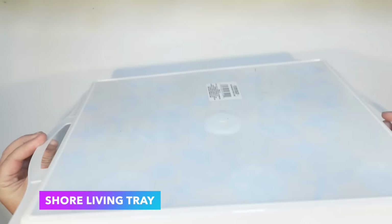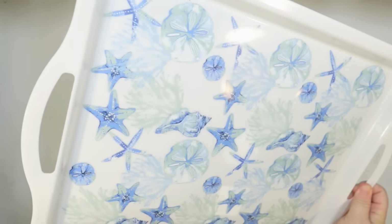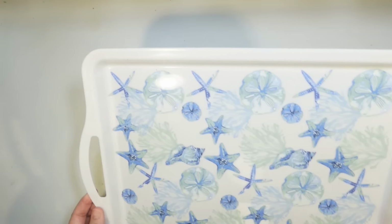I don't know if they've ever had this before or if I just missed it, but they have the plastic Shore Living tray with that same beautiful Shore Living pattern on it. It's made out of plastic. I picked up one. I'm not sure exactly what I'm going to do with it, but I thought I could probably make it into a nicer tray or some kind of decor piece.